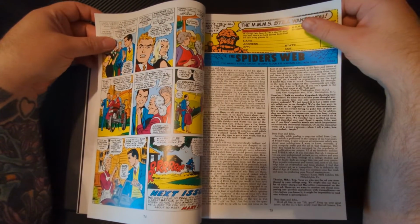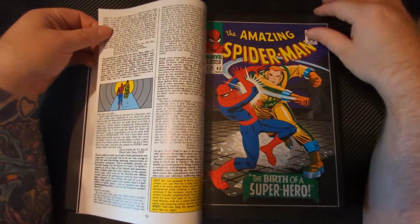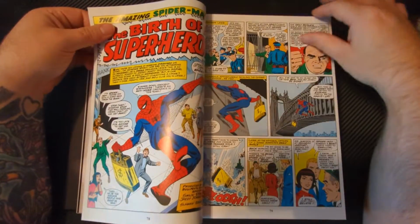That's got the battle with the Rhino. It's also got where Peter buys his motorcycle. Yeah, that's right. He had a little moped-like motorcycle.